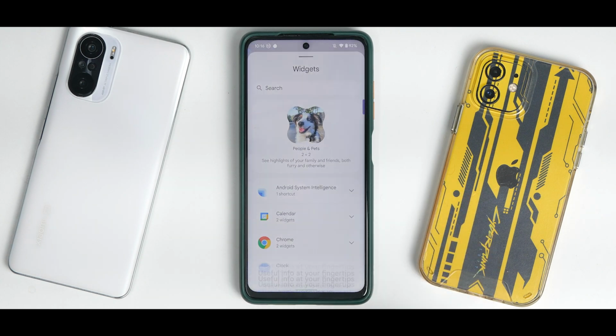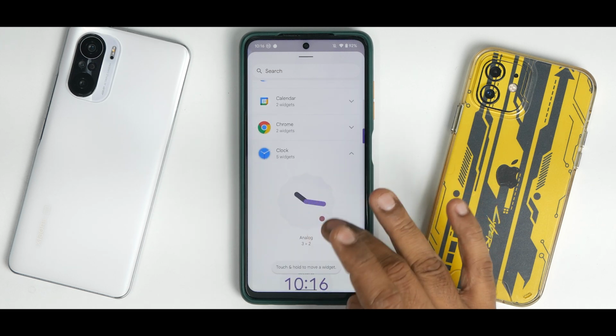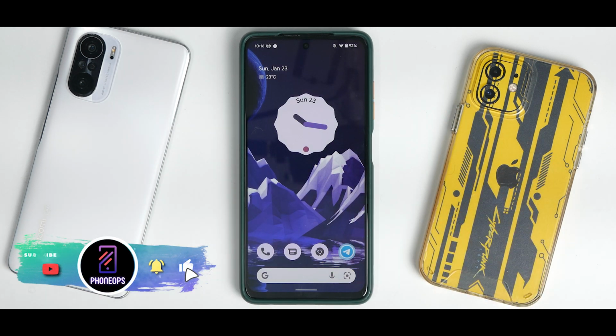Now if you talk about the widgets, you have your standard Android 12 widgets. Say for example, you have your clock widgets over here. You select this one, you drag it, you will get a few options. Select this one and size it accordingly, and bam, you're done.